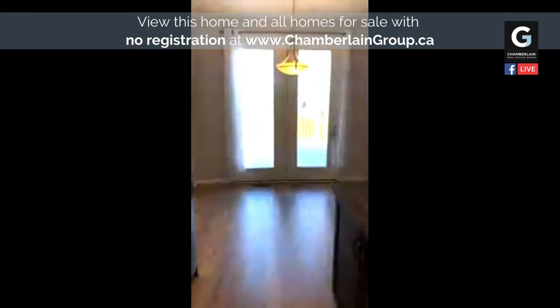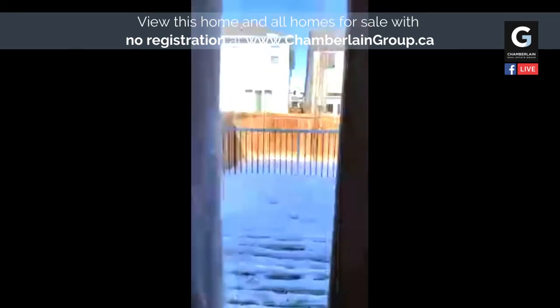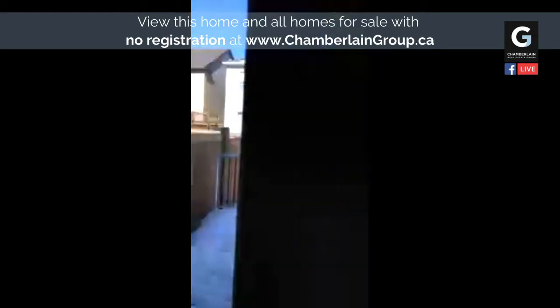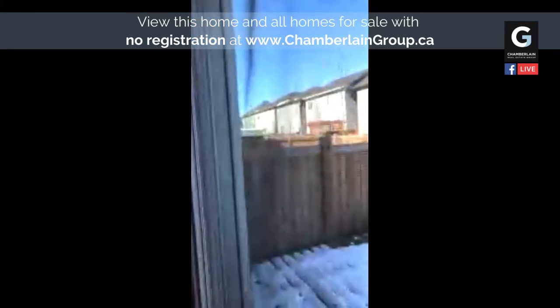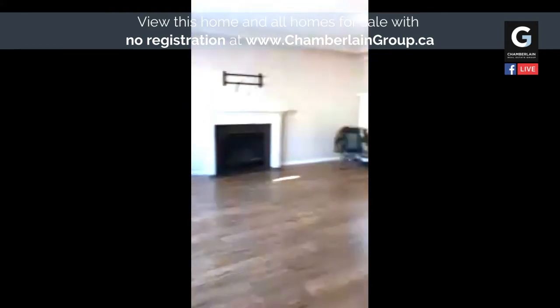He also did talk about the big massive deck, which runs the entire length of the home. I know from living about a block away, this house is going to get lots of sunshine in the evening as the sun does set over in the west over here. We'll move on up to the upper level.